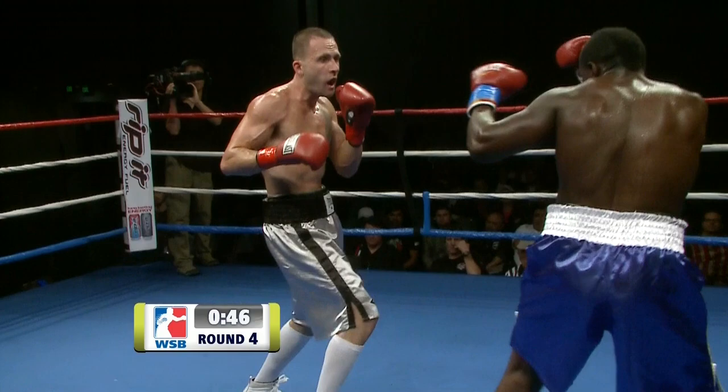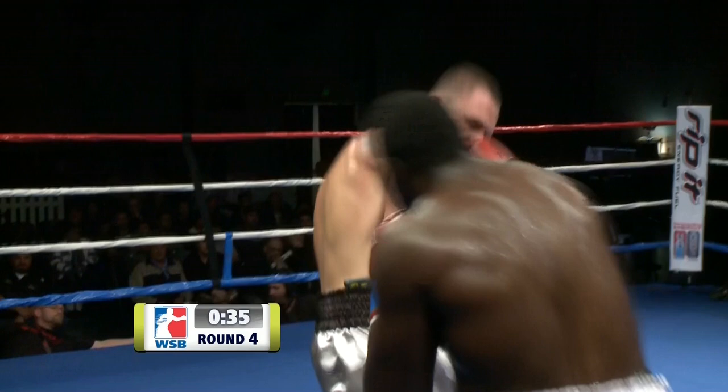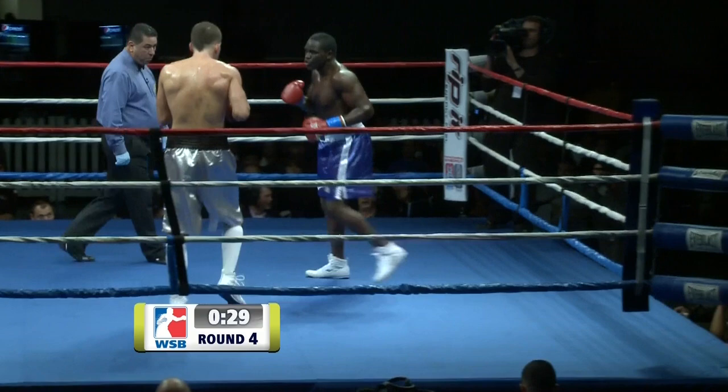Fourth round, we got one more after this one. Yeah, but the point is that Ledic is trying, right here, he's trying, but Kennedy just slipping all of them. You can't hit Kennedy with a handful of salt. Look at the movement. Nice right hand again from Kennedy Katende.